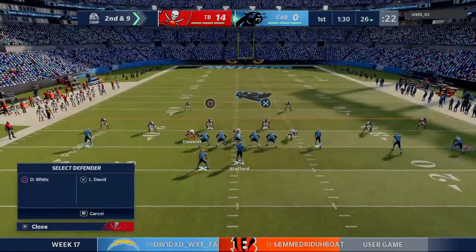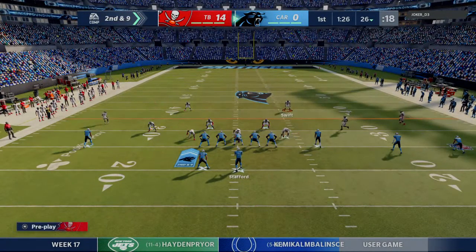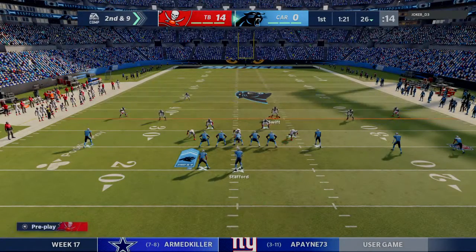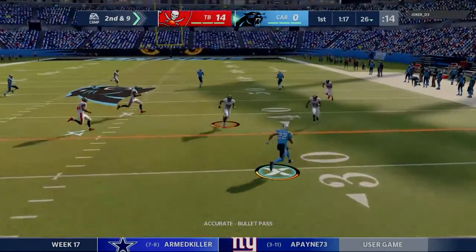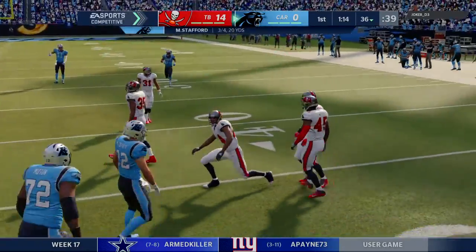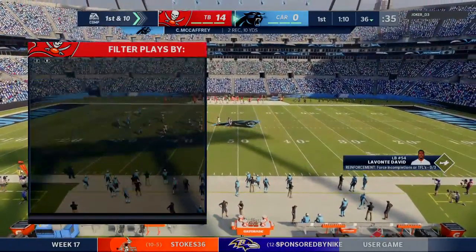The last play got just a yard. Here's 2nd and 9 from the 26. A shotgun snap for Stafford. That's to McCaffrey, complete. And he's taken down, but able to slip across the 35. It's a first down on a gain of 10.